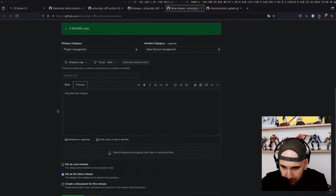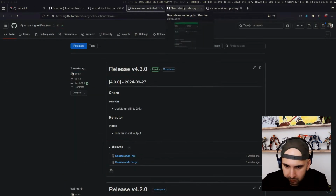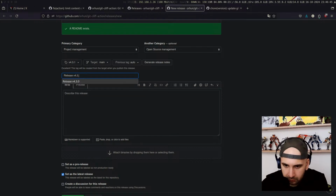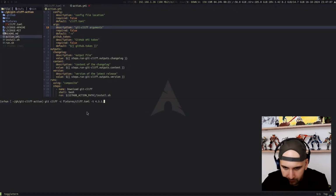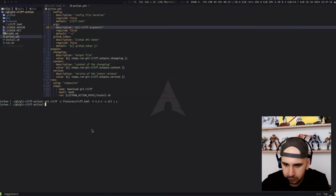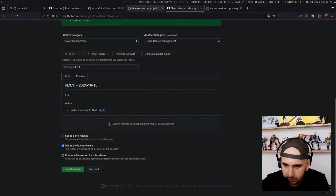So 3.1 release title, just the release and whatever version that is that we have. Okay, 4.3.1. That's a weird version, but okay. And then if I remember correctly, I also create the changelog like this. Fixtures, cliff.toml version 4.3.1, and strip all the parts and copy. Okay, then we got, oh yeah, unreleased. Okay, action limit content size to 40 megabytes.